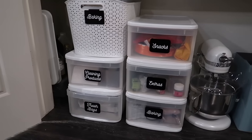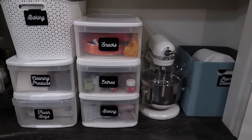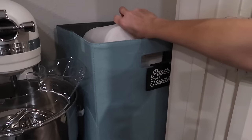We're moving down, so I took a seat so you can see exactly what's on the floor of the pantry. I have this container back here with all of our backstock paper towels. Great spot to store it in the kitchen for us so we can easily refill paper towels when they run out. I can see exactly how much I have left.